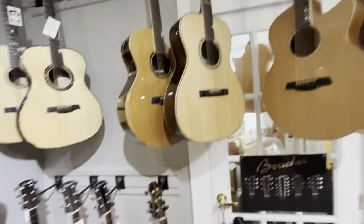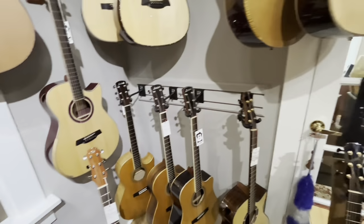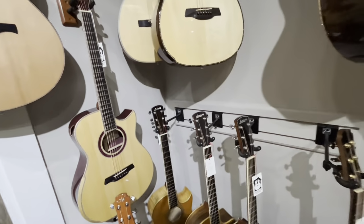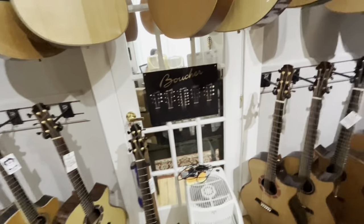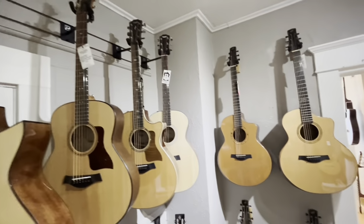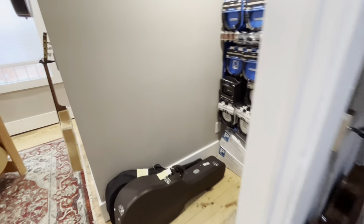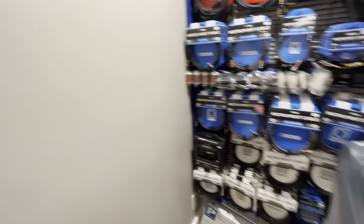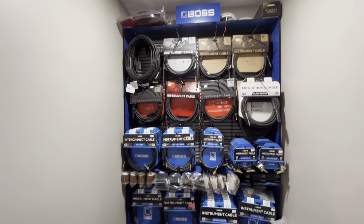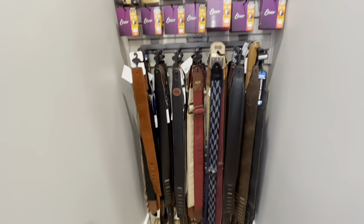And believe me, when you hear some of these and see them close up, you're going to want one. A couple of Larrivée's there in the corner. Taylor's. Just a small smattering. I love the old building. I love this place. There's our little accessory wall. And the dreaded spiral staircase of death, where it comes down. Everything happens up there that you don't want to know about.